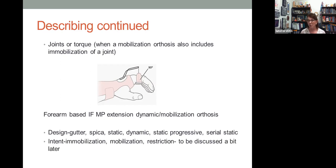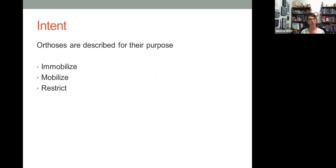And an orthosis is also going to be described for its intent. Why are we placing the orthosis on this particular person in this particular area? Are we trying to protect something? Are we immobilizing? Are we trying to get something moving, such as this orthosis that you see on this slide? Are we trying to restrict the motion? Maybe some motion is allowed, but we don't want full motion just yet. So we're going to discuss those here in a moment as well.